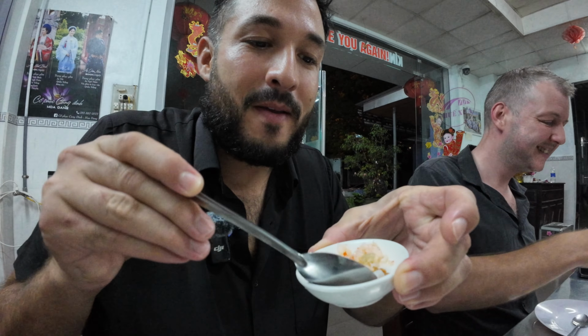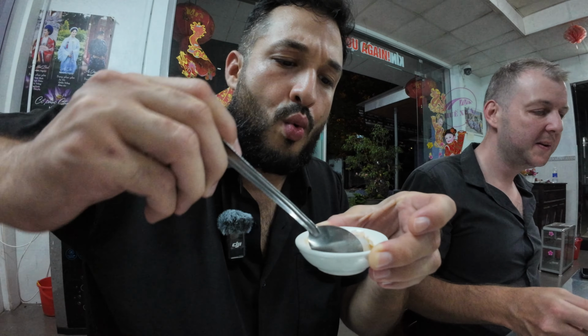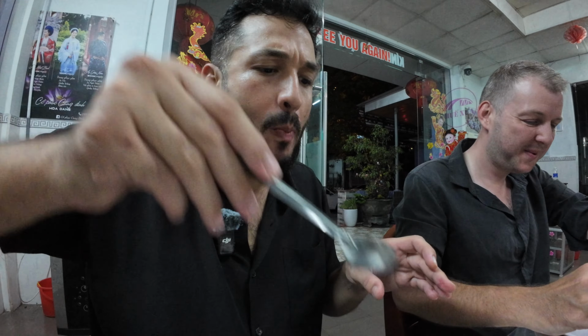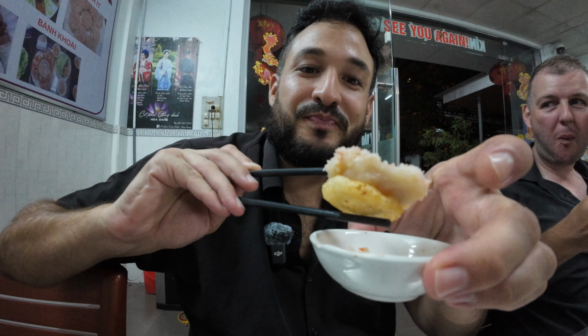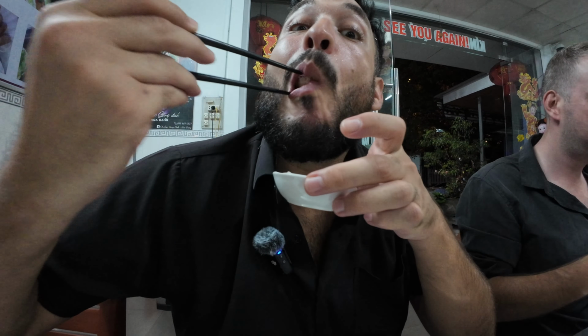Yeah. Alright. Nice. Banh beo. Ooh. Let's try it. Okay. Try banh beo. Oh, it's good. The real superstar is this one. This is like beauty. Soft tapioca starch, the shrimps, and the crunchy part on the bottom. Oh. Let's try. How do you feel about the sauce? Yeah. Mm.